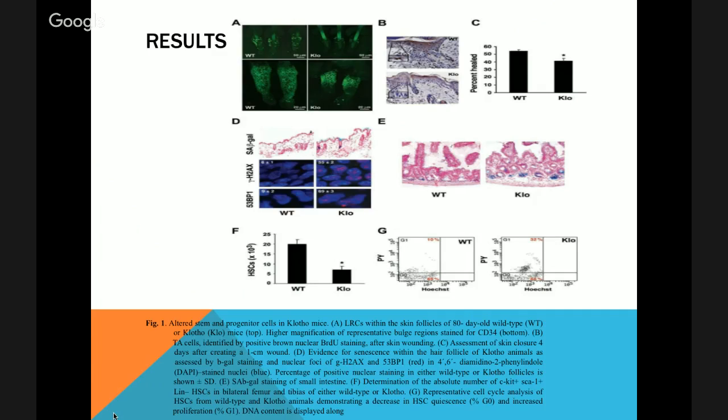And it shows the foci of gamma-H2AX and 53BP1 in red, and the 4',6-diamidino-2-phenylindole (DAPI) stained nuclei in blue. And so the percentage of positive nuclear staining in either wild type or Klotho follicles is shown with a standard deviation there. So panel E shows SA-beta-Gal staining of the small intestine in both the wild type and Klotho mice. F shows a determination of the absolute number of the c-Kit and Sca1 cells in bilateral femur and tibias of the wild type and Klotho mice.